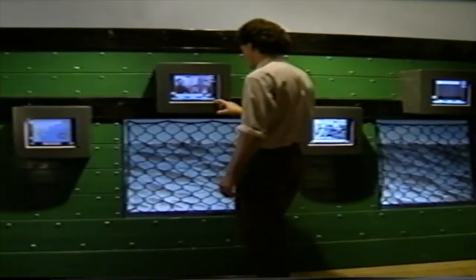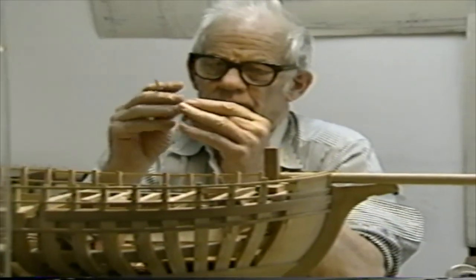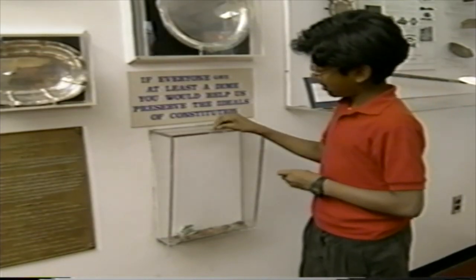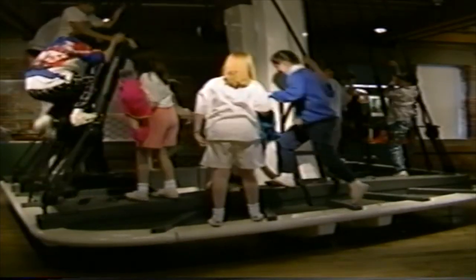Play the computer game. Make decisions and learn the consequences. Watch ship model builders in action and learn how school children use their pennies to help save the Constitution during the Great Depression. The museum adds another dimension, a special depth to the Constitution experience.